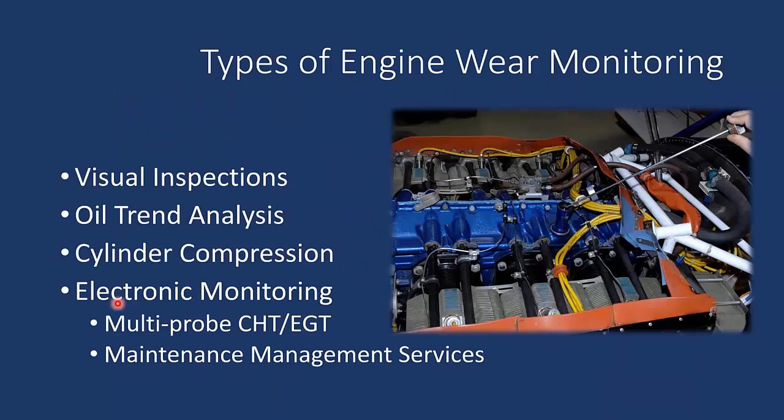All right, so types of engine wear monitoring. We have visual inspections, oil trend analysis, cylinder compressions, and electronic monitoring.